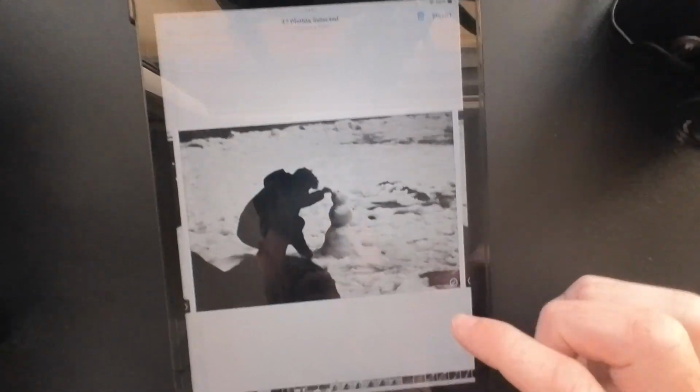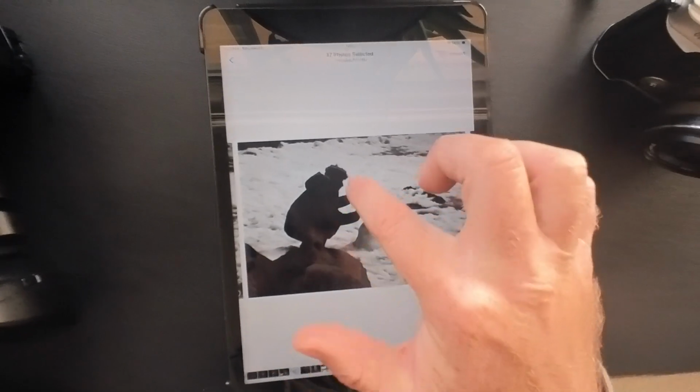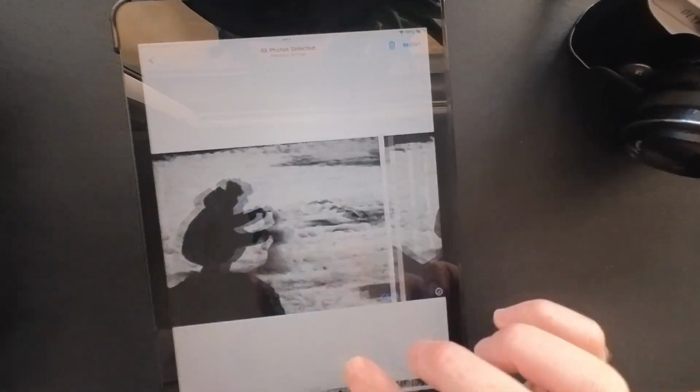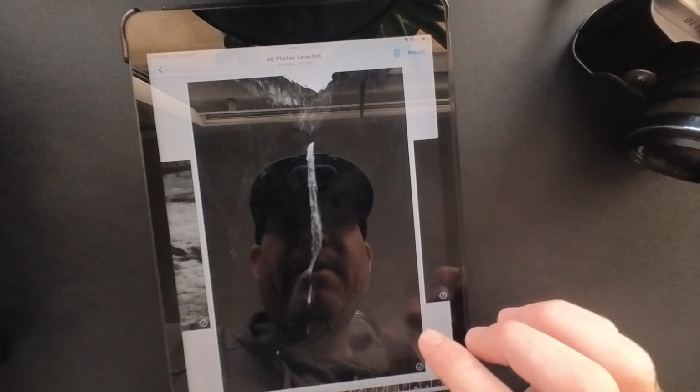And it wasn't really worth much because none of the photos. I really like this one. I like it when you can see the features. Yeah, you can see his mouth open, his nose. You can tell exactly what he's doing. Yep, I like that one.